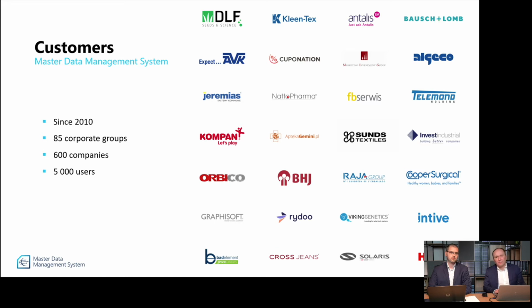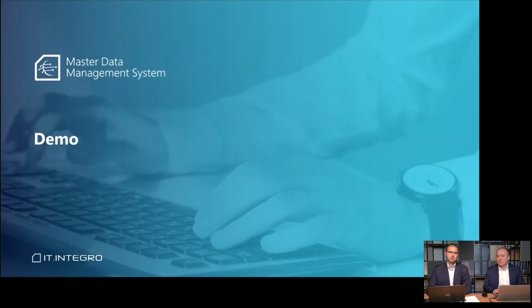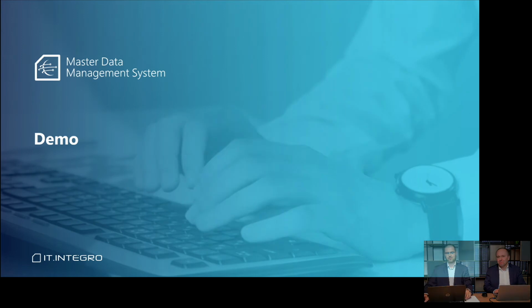And as I said, for the most part, we implemented this solution for our own customers, but for the last 2 years we promote it through the partner channel. We have very positive feedback from the partners who are really interested in this solution. So we believe that this event will also help us get more reach to the partners. So let's now switch to the demo.